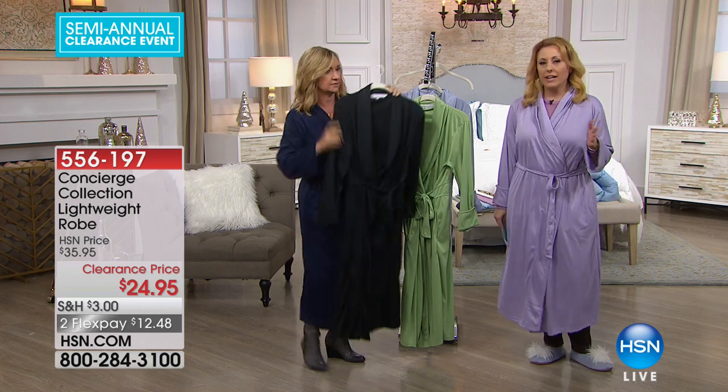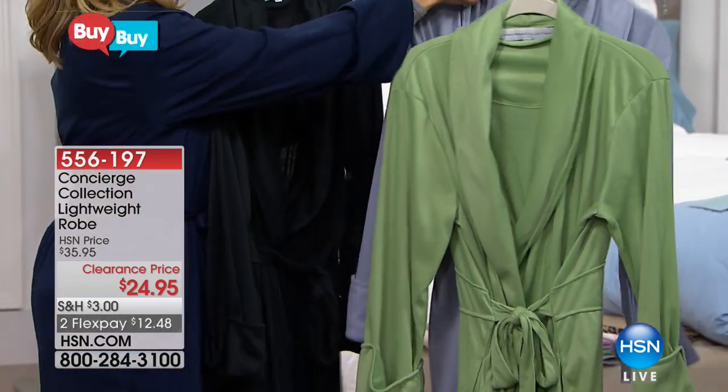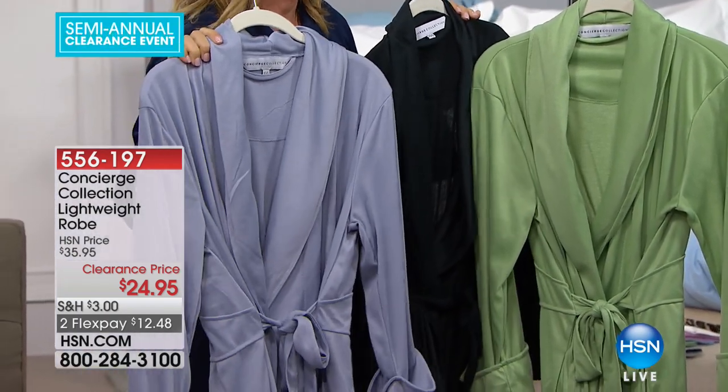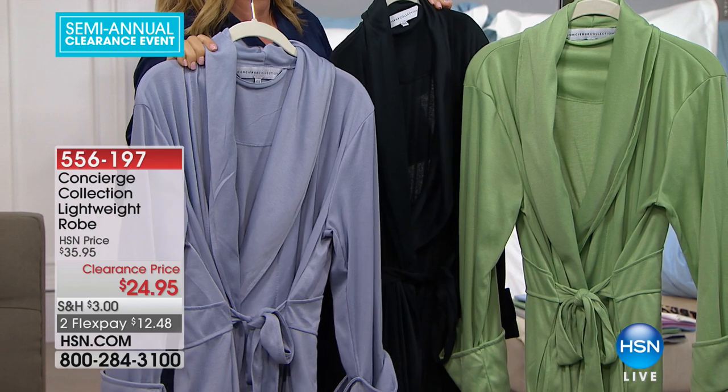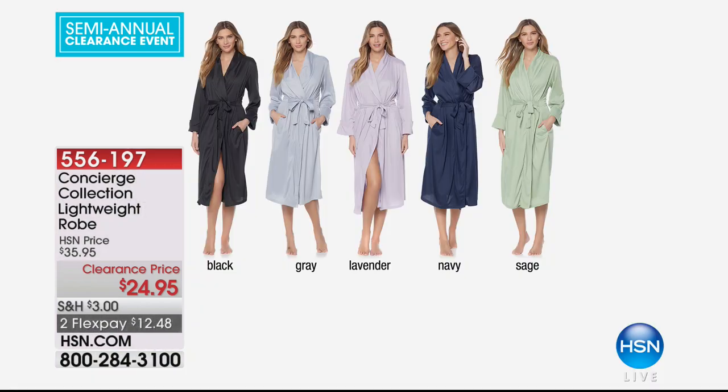Oh, it's so soft. Wow. $24.95. When I come out of the shower and I put my hair up and I'm doing my makeup, nine times out of ten I'll spill it on whatever fancy thing I'm wearing. I have a bathrobe that I wear, but it's so hot. When I come out of the shower, I'm too hot. This is that lightweight robe that you throw on for $12.48. We don't have a lot of these. 50 inches in length, in black, gray, lavender, I'm wearing the lavender, navy, and sage.